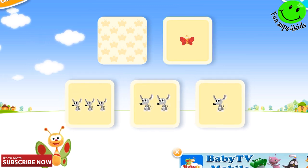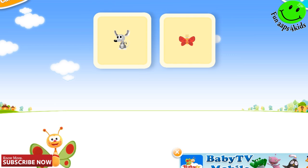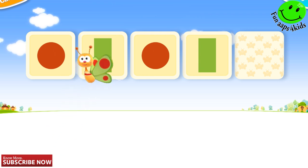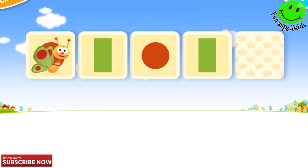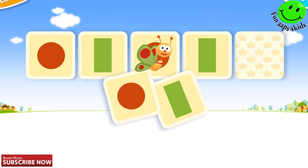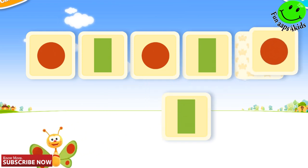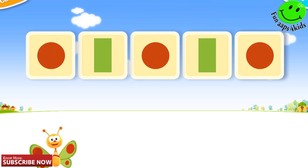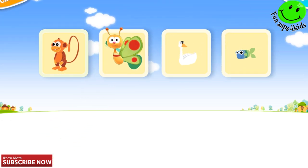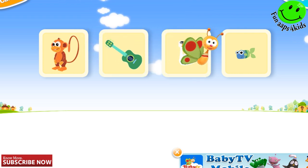Card below has the same number of items. One mouse. Great. A circle. A rectangle. A circle. A rectangle. Which card comes next? A circle. A rectangle. Which is the odd one out?